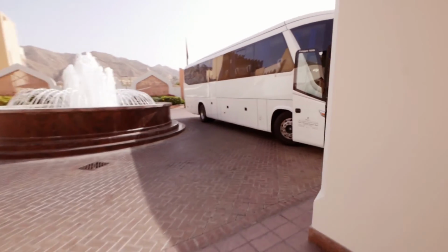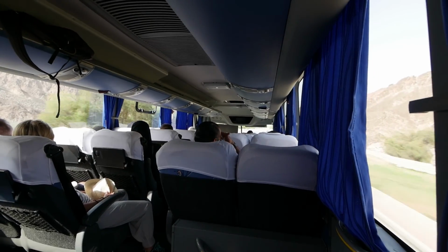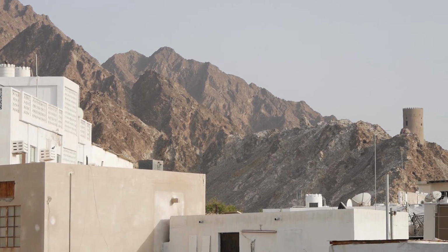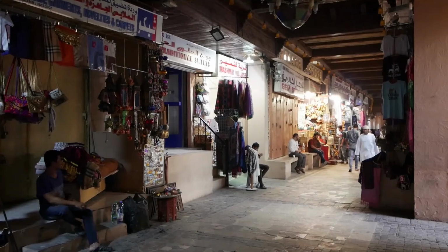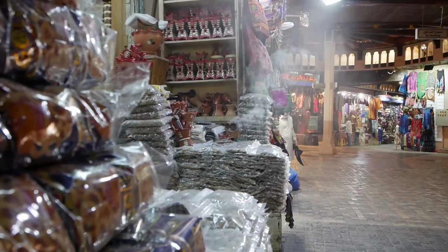Now we're off to the souk. To spend some money. So this is the city of Muscat. Here we are inside the souk, and the smells of the spices and the frankincense burning, amazing.